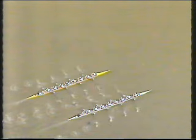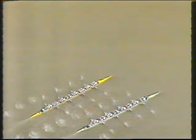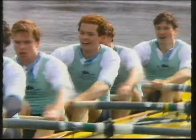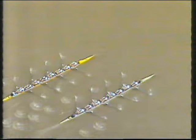Now this is the real test of Cambridge. Andy Probert will be asking for a response here. He cannot afford to let Oxford get away. Close together again. Now they've got to keep their heads about them, their eyes on the boat. Got to keep the boat disciplined. This is what they've trained for six months for.